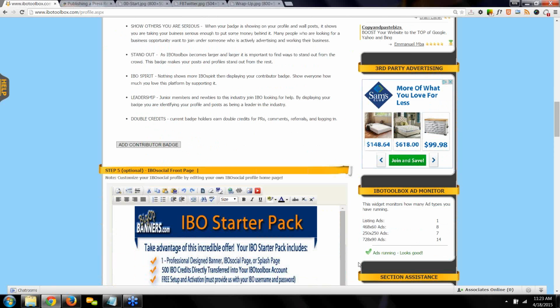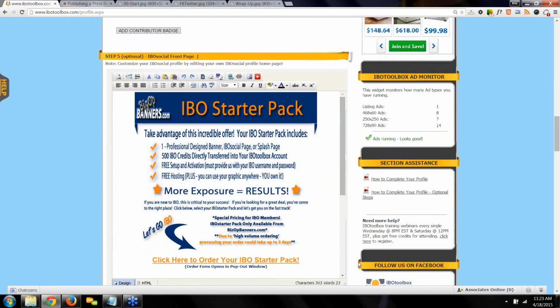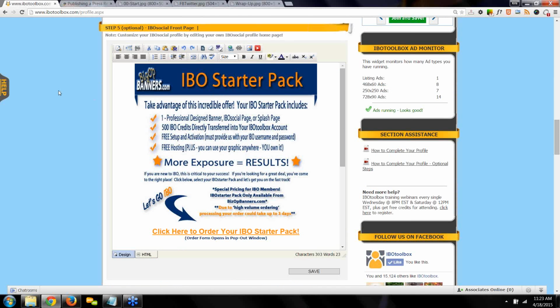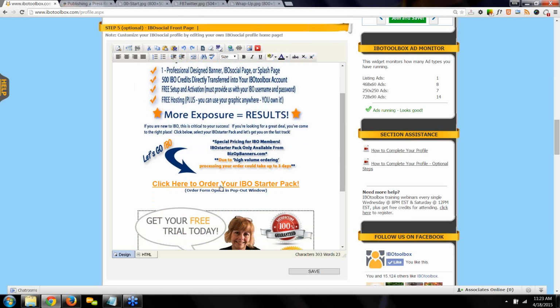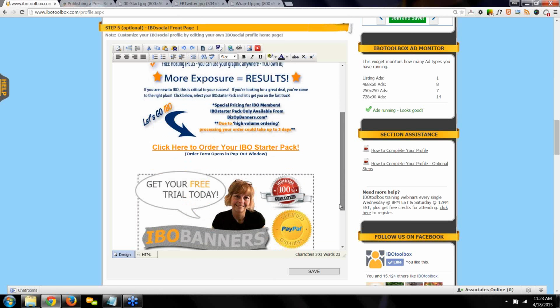Step 5 is your customization for your IBO social front page. You've got either the design editor, which is this, that you can utilize. You can insert images, videos, links, text, outline, anything you want to do. You can really even put in a whole web page if you want. Now, what I've done is I've put in an order page for my IBO starter pack. So really the sky is the limit.